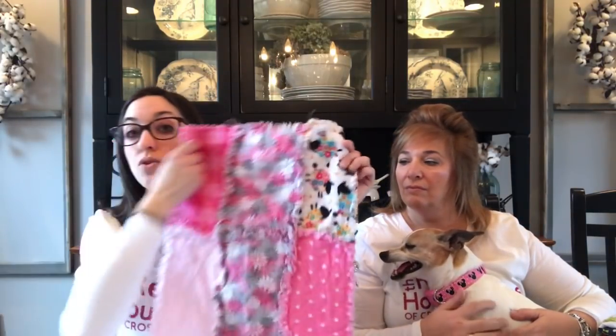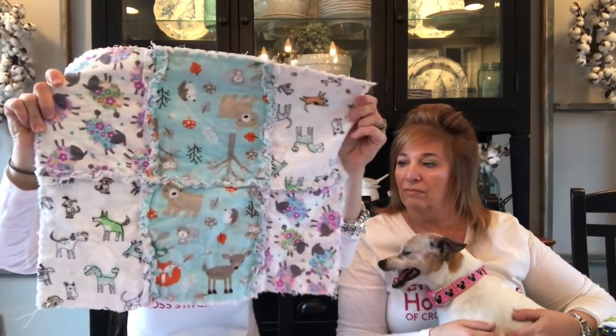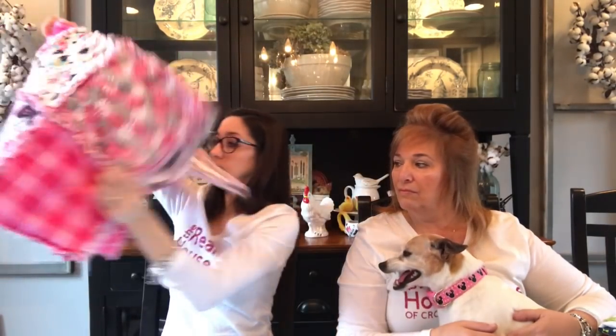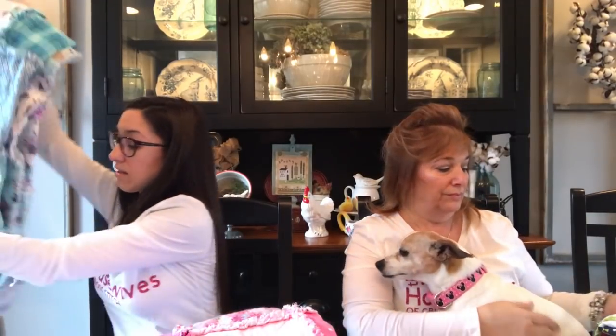Okay, show me your rag quilts. A start. And then for Valentine's Day, I was making quilts. So these are my scraps that I used to make little American Girl doll quilts because they both have American Girl dolls, and it matches their big girl size quilts. How many yards did you buy? Seven yards each. So it cost me like $16 each rag quilt. They're really cute. They love them, so it's easy.